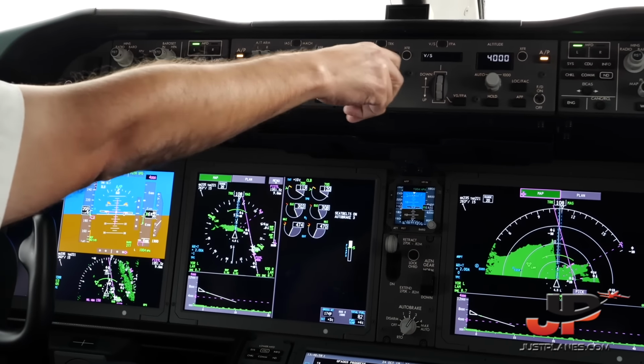Right, heading 180. Checked. 16 mile and we are 16, checked. Flaps 10, please. Speed is checked, flaps 10. 180 knots. Set. Checked.